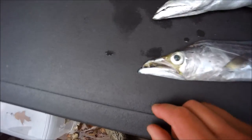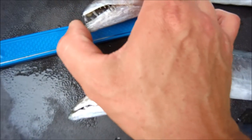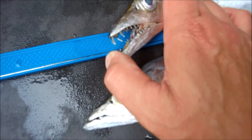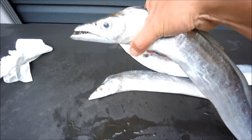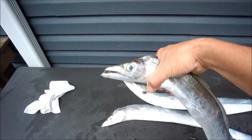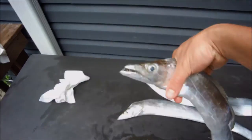And look at these teeth. These things are pretty nasty. Look how big that tooth is. Major predators here. Look at that. This kind of looks like a dinosaur head. If you think about those little dinosaur flying birds or something like that, that's what that looks like.